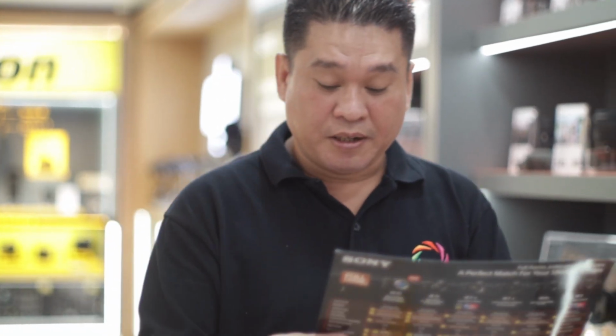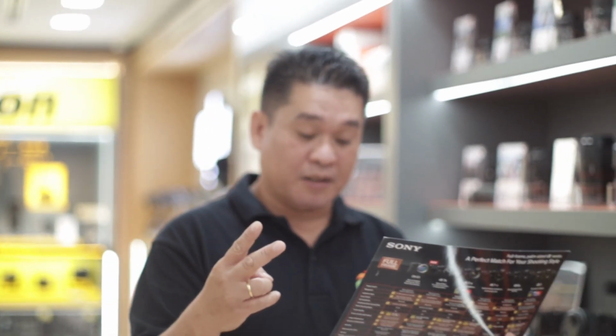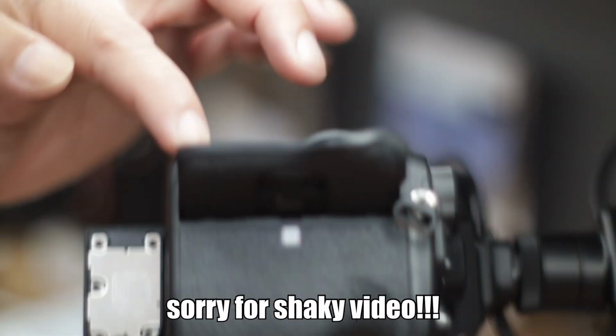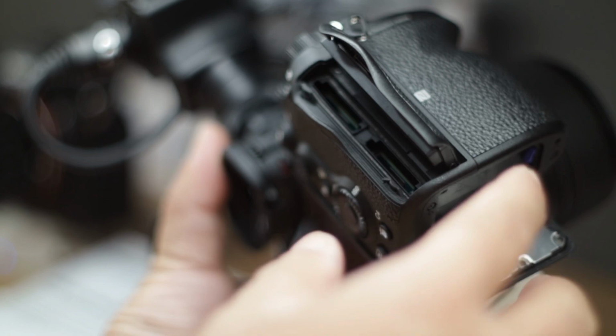So I'm gonna suggest that if you want to record 8K and 4K video at 120 frames, you need to use the CF Express card on the Sony A1. And guys, again, you have 2 slots of CF Express and 2 slots of SDXC UHS-II. So yeah, you have 4 card slots on the Sony A1.